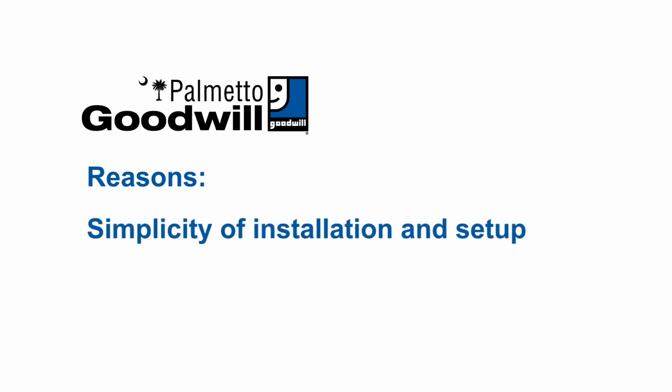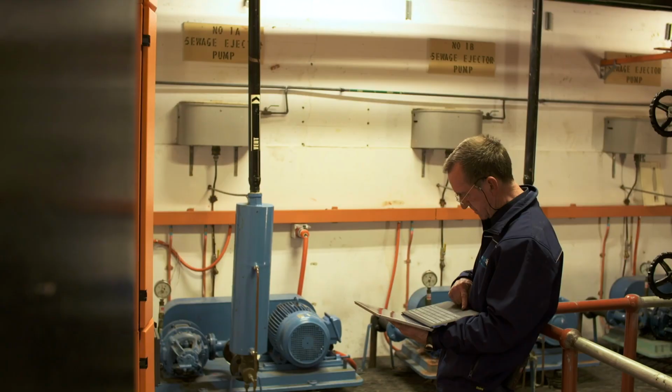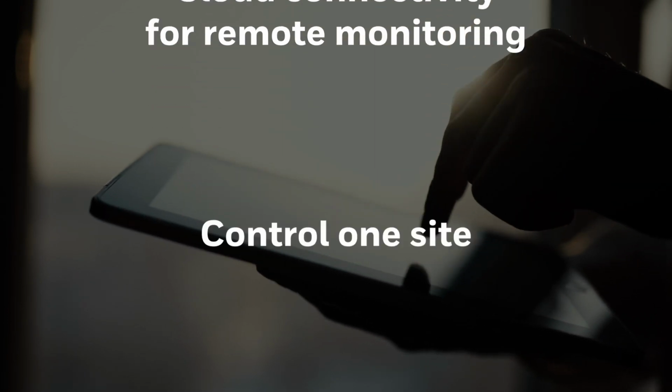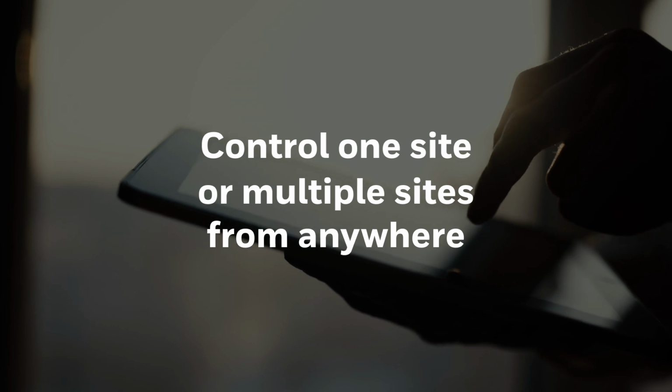The reason Palmetto Goodwill chose LCBS is, one, the simplicity of installation and setup; two, how user-friendly the system is to use, from the thermostat to any web-based device such as a laptop, cell phone, or a tablet; three, LCBS provides Palmetto Goodwill a platform to view all locations on one system that is cloud-based.